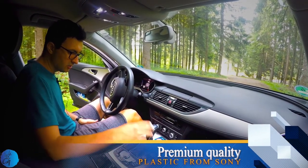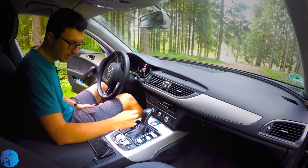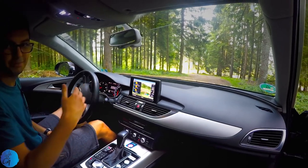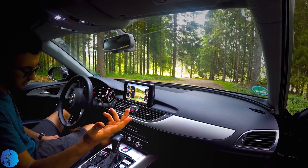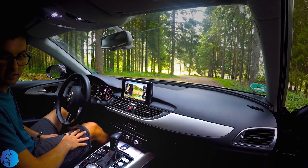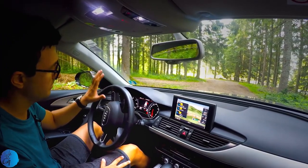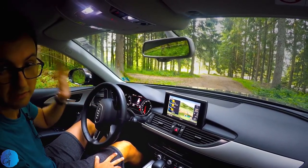This is the central console with a lot of buttons, including start-stop engine and electronic parking brake. A bad point, I would say, is the infotainment. It looks a little bit outdated in comparison with the competitors, the one that you get in the BMW 5 Series or in the E-Class from Mercedes. The dashboard has classic dials, and in between the dials you get a small color infotainment.